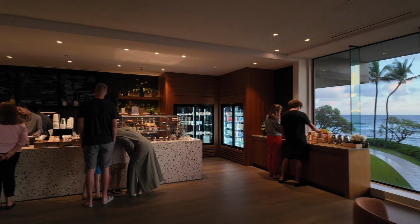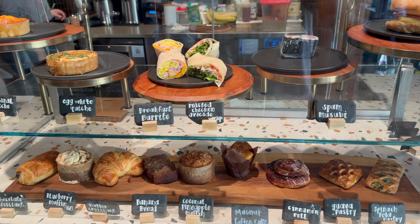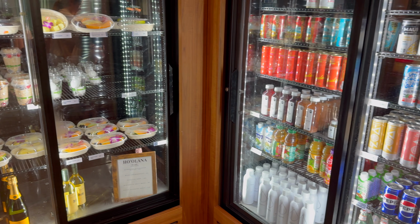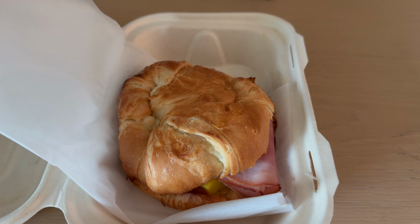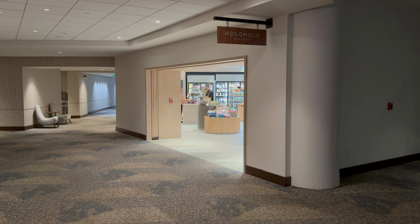I also want to give a shout out to the croissants here, specifically the ham and cheese croissant. Probably the best croissant that I've had anywhere ever. It is pretty expensive for a ham and cheese croissant. Definitely not mainland pricing here, but it was absolutely delicious and was the start to each morning here.